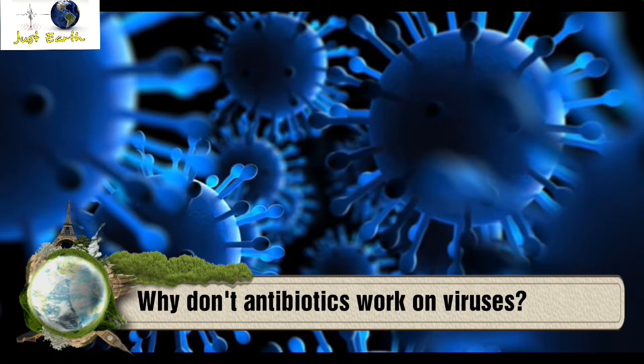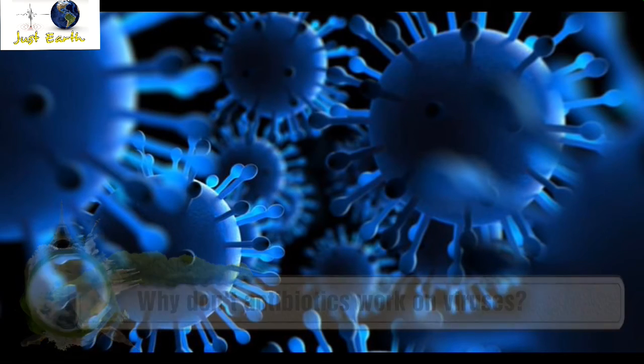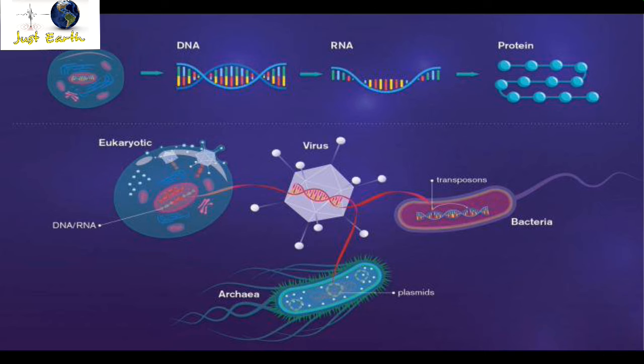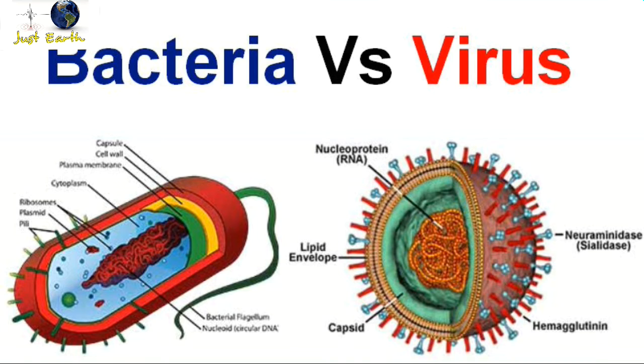Why don't antibiotics work on viruses? Viruses are different to bacteria. They have a different structure and a different way of surviving. Viruses don't have cell walls that can be attacked by antibiotics. Instead, they are surrounded by a protective protein coat. Unlike bacteria, which attack your body cells from the outside, viruses actually move into, live in, and make copies of themselves in your body cells.